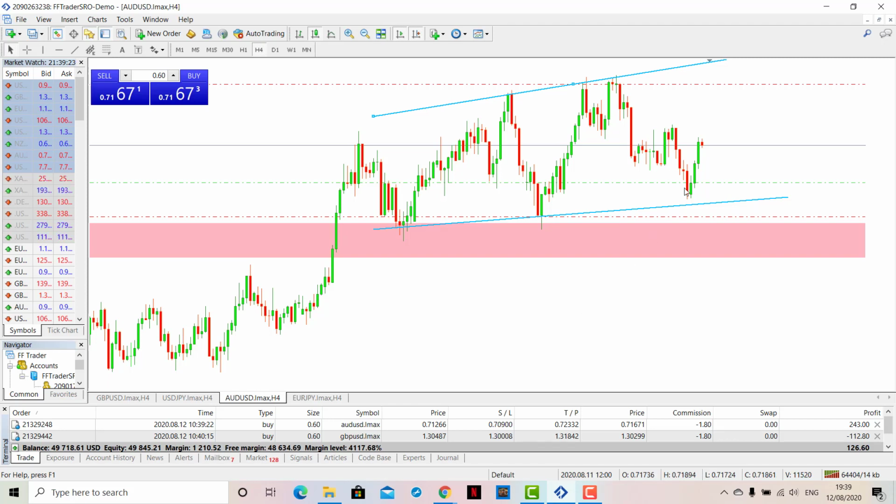I'm glad I took the trade when I did. This is the interesting thing about being slightly more aggressive. I wouldn't normally have taken this trade until it had properly retested this line. So in all reality, I probably wouldn't have actually got into this trade if this had been non-FTMO challenge trading.